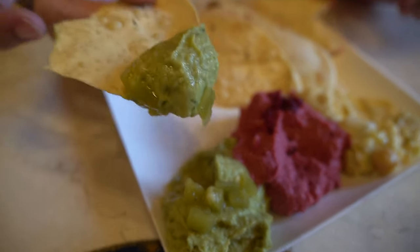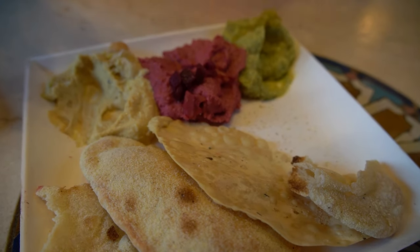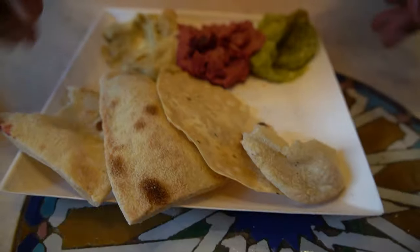It's like guacamole, and I'm into it. That is my favorite one. It's tangy, it's sweet, crunch, it's delicious. I absolutely love that. That is a 5 out of 5. That is the reason to get this whole hummus plate. I love that one.